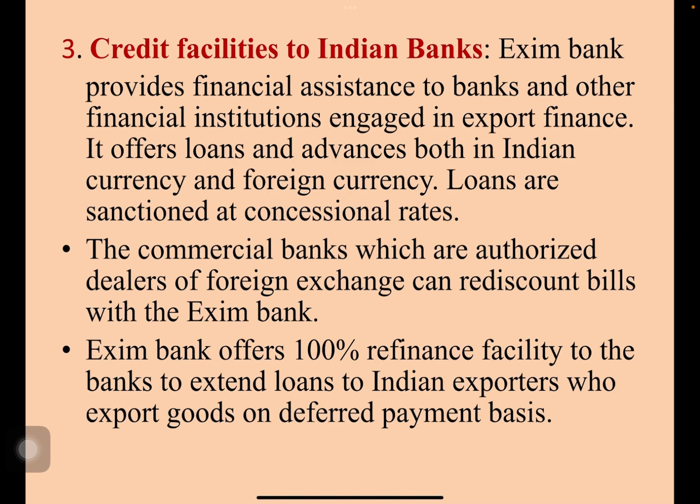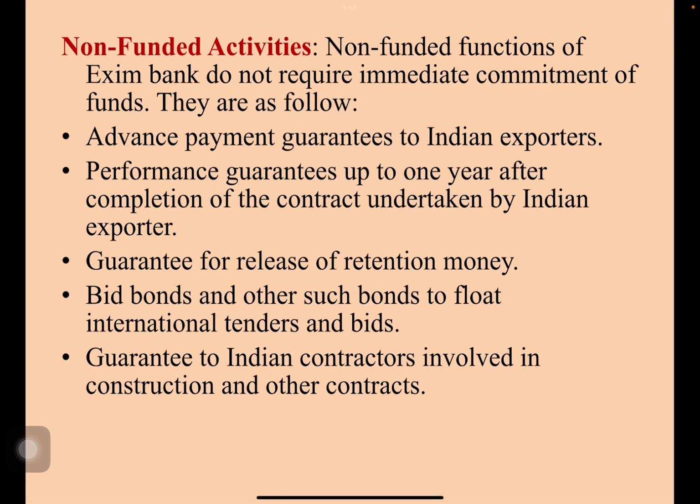Next one is credit facilities to Indian banks. Exim Bank provides financial assistance to banks and other financial institutions engaged in export finance. It offers loans and advances both in Indian currency and foreign currency. Loans are sanctioned at concessional rates. The commercial banks, which are authorized dealers of foreign exchange, can rediscount bills with Exim Bank. Exim Bank offers 100% refinance facilities to banks to extend loans to Indian exporters who export goods on deferred payments.